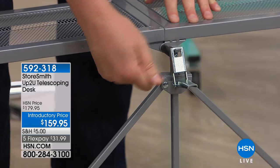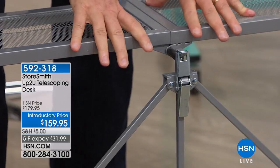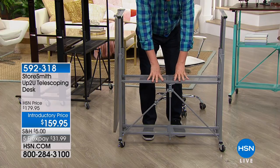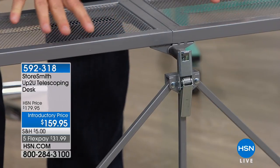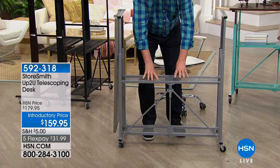There's one toggle. There's no screws, no tools required. You press it down. Now this gives it rigidity. It is steel construction, powder-coated steel, so it's not going to rust or fade or chip or do any of that bad stuff. This is solid. I certainly would not sit on this because I was told not to. It is rated for 40 pounds, but it holds quite a bit more, I'll say that.